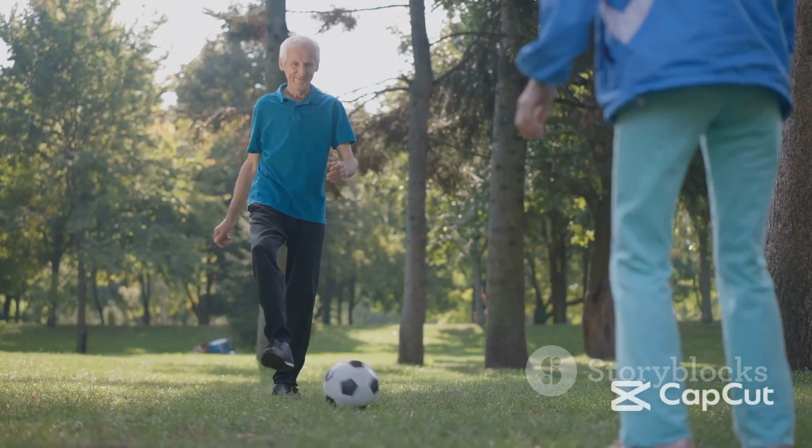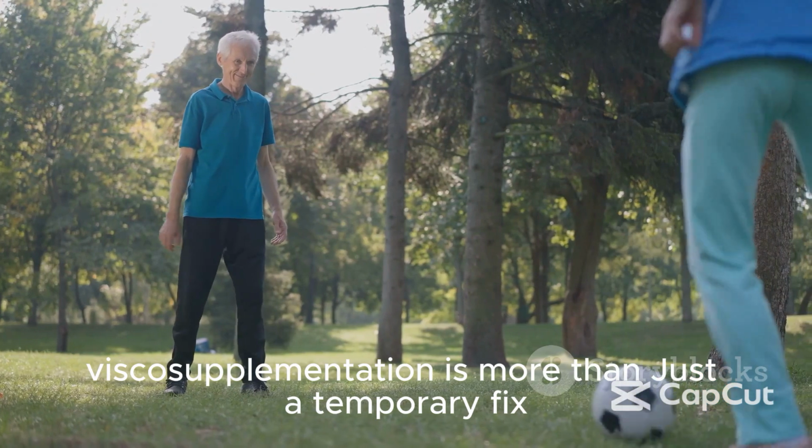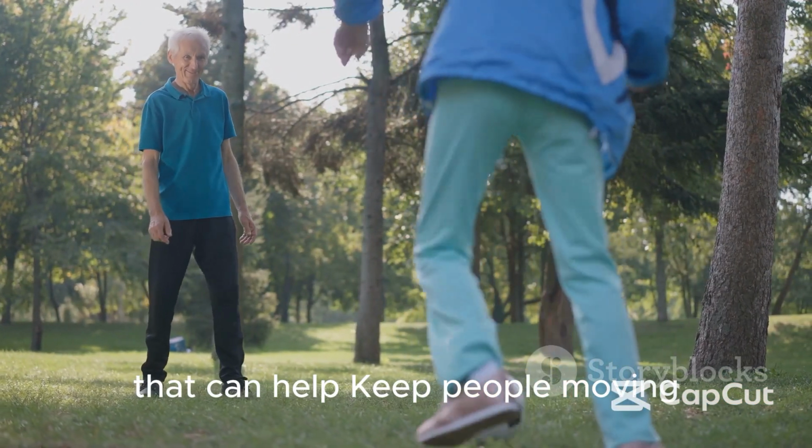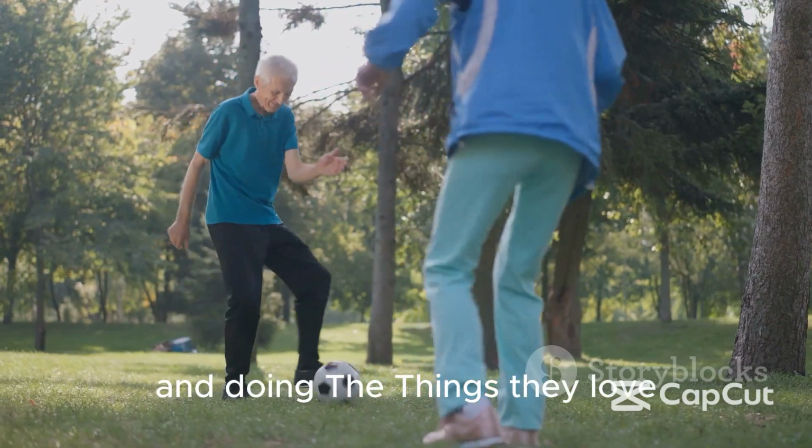For the right patient, viscosupplementation is more than just a temporary fix. It is a strategic intervention that can help keep people moving comfortably and doing the things they love.